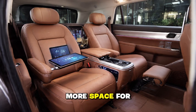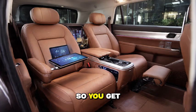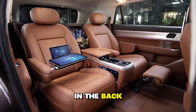Yeah, a bit more space for your phone in the doors. Again, lovely materials back here. Totally flat floor, so you get plenty of space there as well. Your mounting points for useful stuff in the back. Overall, it feels like they've really thought about everything in this car. And that's one of the things that we were always promised with EVs, that you would get a car that had more space utilization, because you haven't got a big nasty engine in the way and exhaust pipes and all that extra stuff.